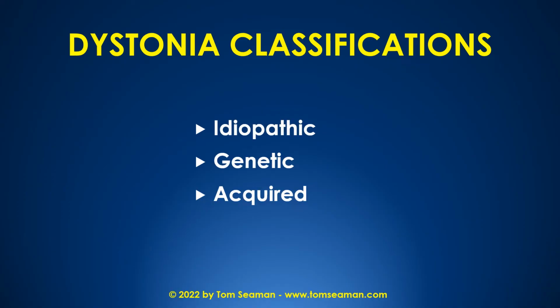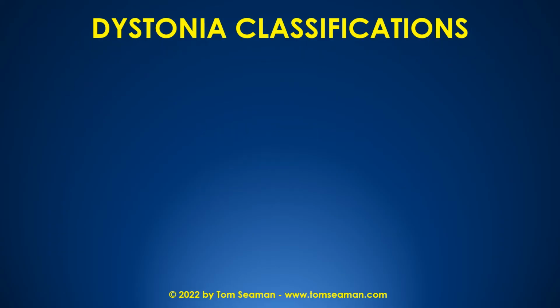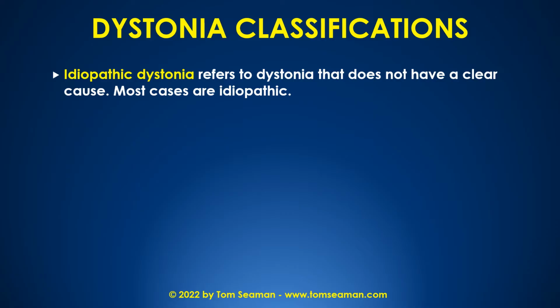So the classifications for dystonia: idiopathic, genetic, and acquired. Idiopathic refers to people that don't have a clear cause, and most cases are actually idiopathic, but some people can have a very direct cause-effect relationship where it could be due to an accident or some form of other trauma, and then the symptoms appear right thereafter. Many other cause-effect relationships as well, but that's one example. But I don't know a lot of people personally that can say this happened to me and then boom, I had dystonia. For me, I can point to about 8 or 10 things, all of which are theory. And I think that's the case for a lot of people.